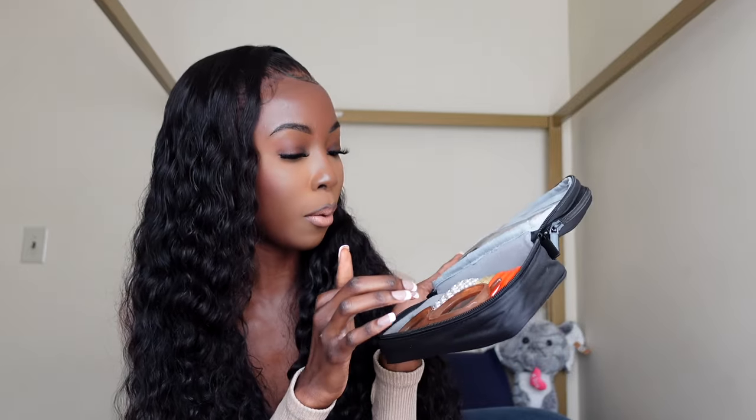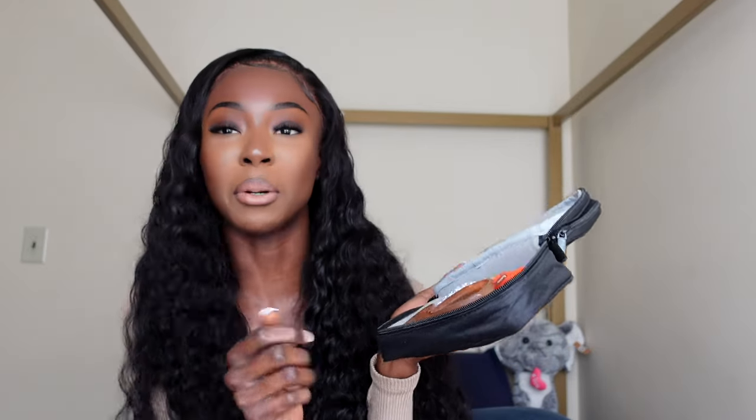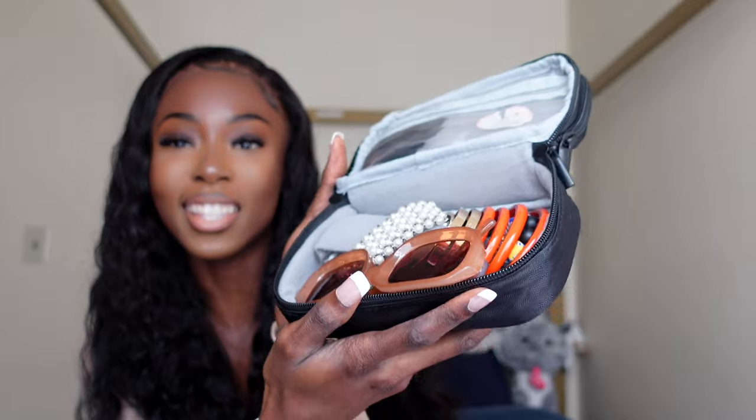It has a second opening, and here I keep sunglasses, bangles, and that's pretty much it. But yeah, as you guys can see, it's just a pretty nice and compact travel jewelry bag that you can just take with you on the go.